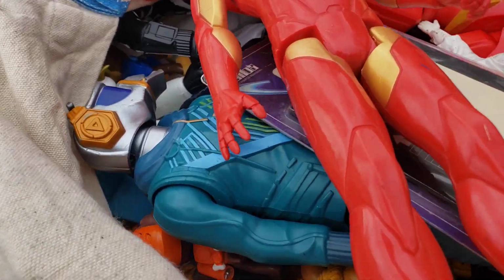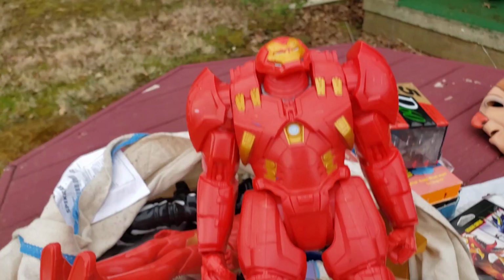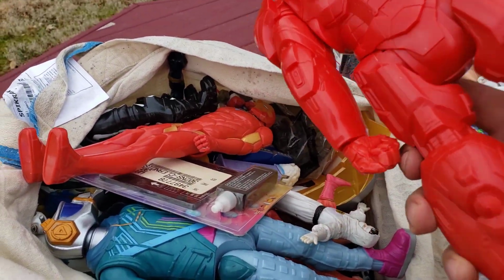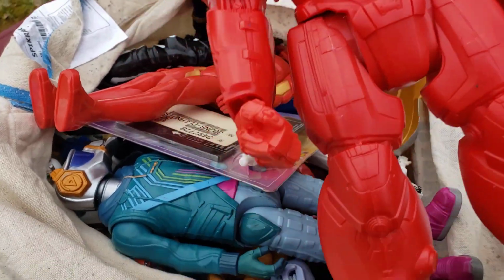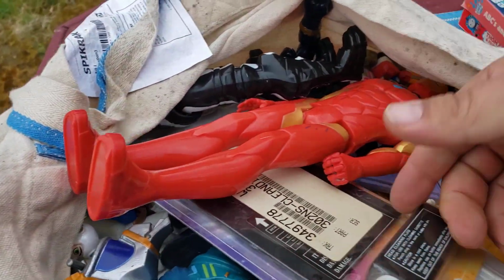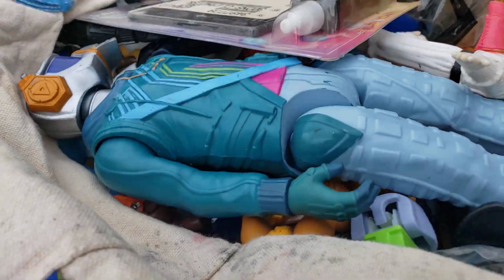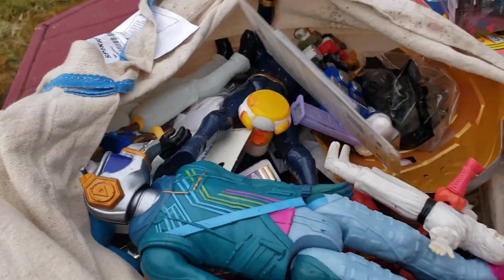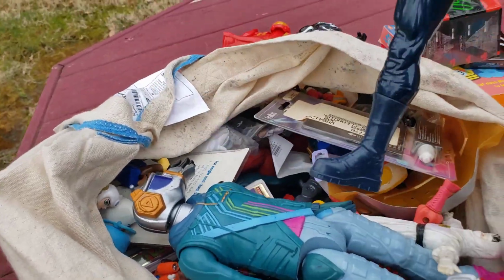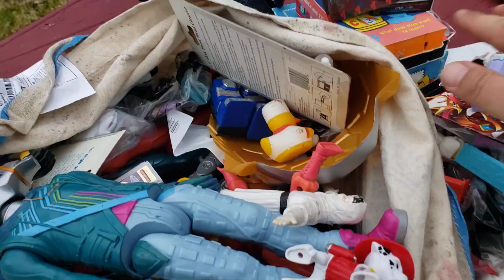Now, I normally don't pick these up, and it seems like I see these all the time. These big 12-inch action figures, these cheap ones for younger kids. There was a lot of them in one of the bins today, so I just grabbed them all up, and I'm just going to lot them all up together. Here's the Hulkbuster. Here's Iron Man. And I'm dropping things. Here, then there's a bunch of Fortnite ones too. I found. So I'm going to lot these up. Here's Black Panther. Here's more Pez.